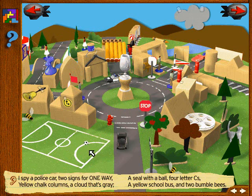I spy a police car, two signs for one way, yellow chalk columns, a cloud that's gray, a black car I like, a seal with a ball, four letter C's, a yellow school bus, and two bumblebees. A police car. Something's going on patrol.